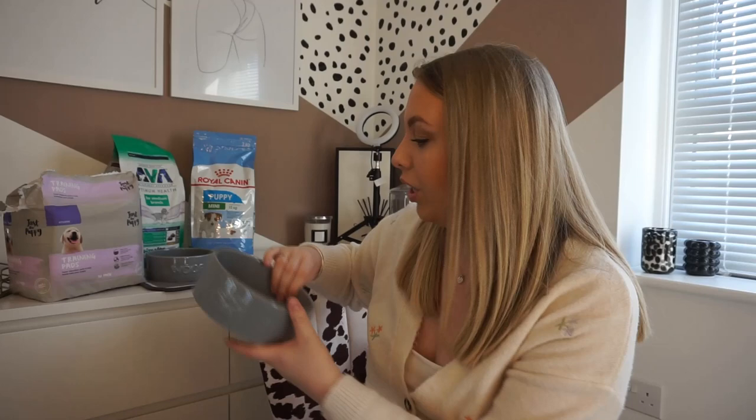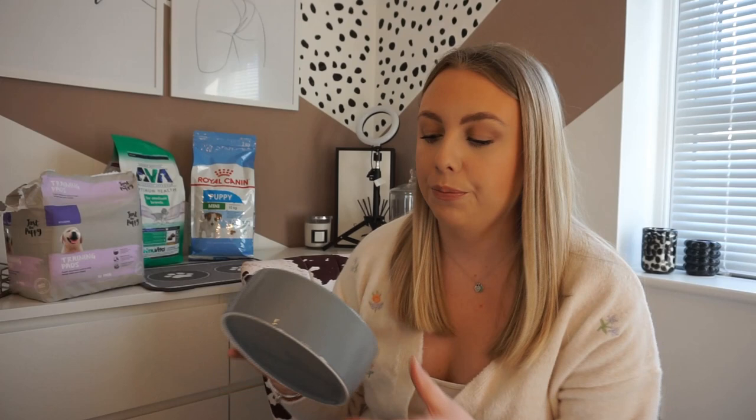Then to go with the food, we picked up these bowls. I'm so sorry if I forget where things are from. I will try and remember. But these were £2.99 and these were from The Range. This one just has a little woof on it, which is super cute. And then this one has just little paw prints all around it. So we thought we'd get one of each. And this can be his water bowl and this can be his food bowl.